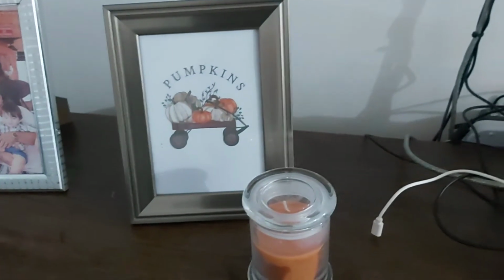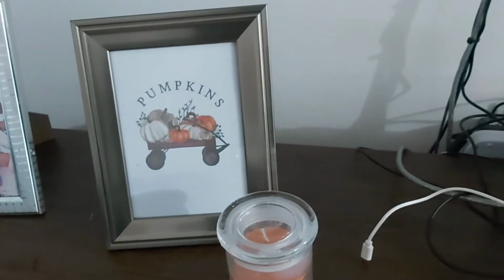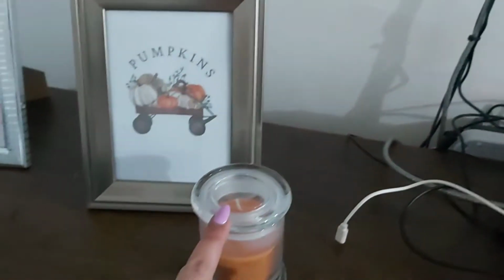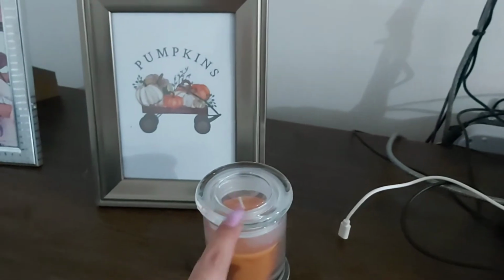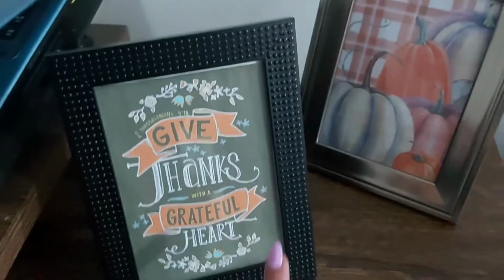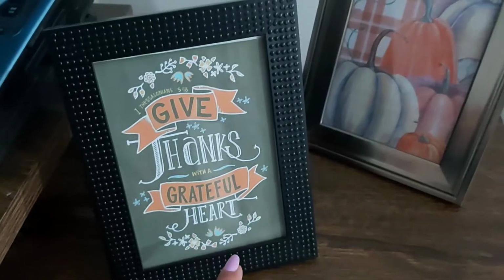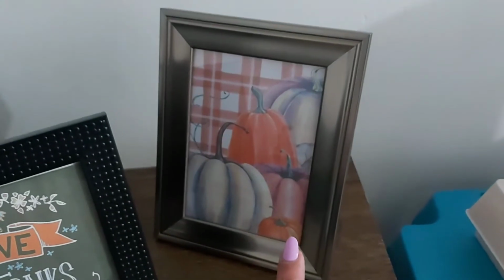Over here, I got a picture frame and I printed out this pumpkin picture, and I have a gingerbread candle ready to light. I also printed these out as well. Give thanks with a grateful heart. And then this one also.